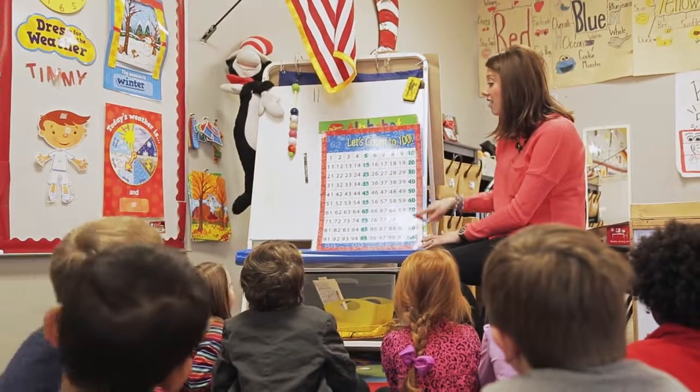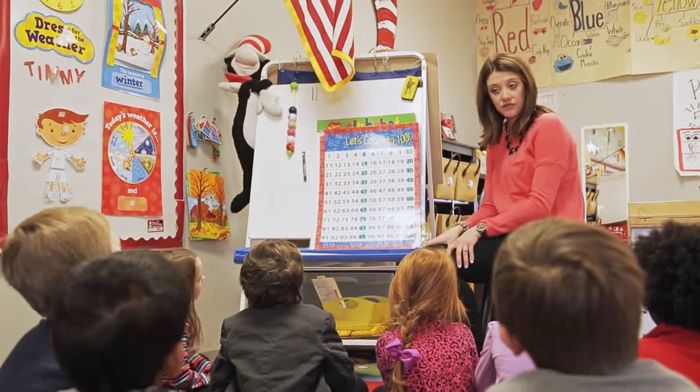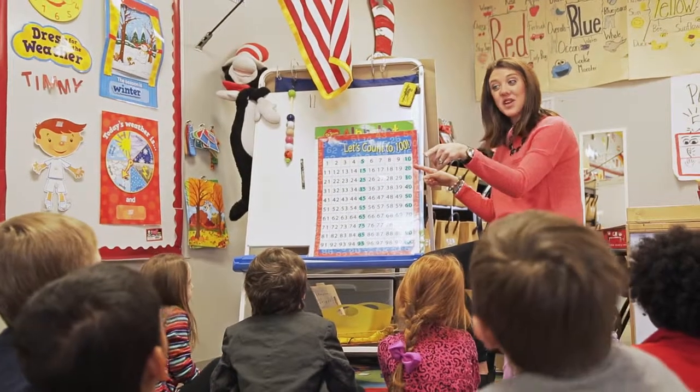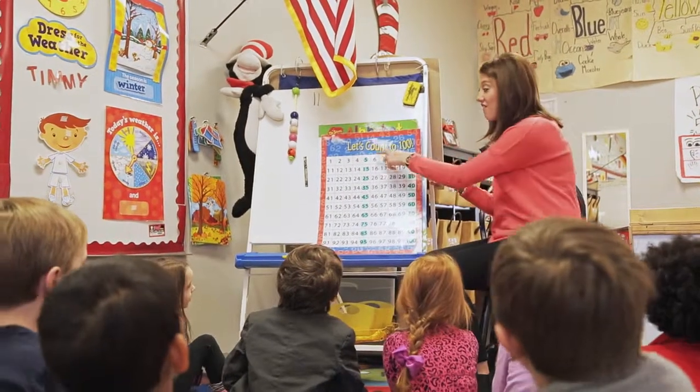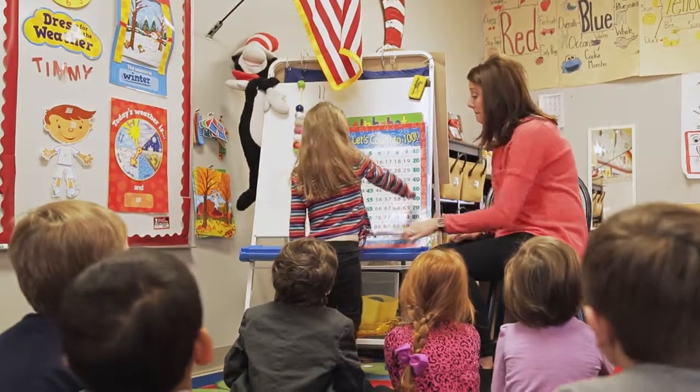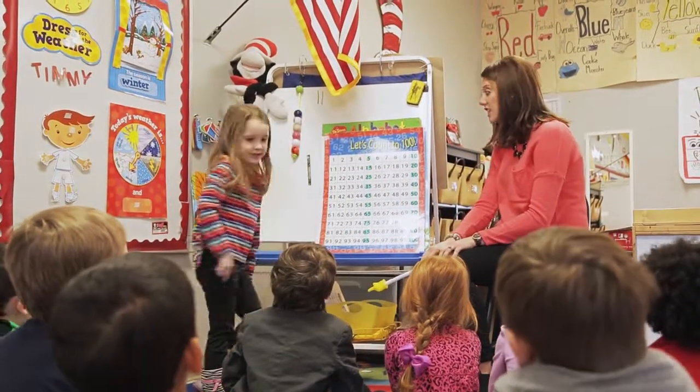The rows that are highlighted, which rows are highlighted? The zeros and the five. Kiss your brain. Excellent. The five row and the ten row, because they have zeros and these have fives. Good job.